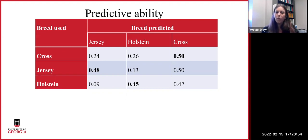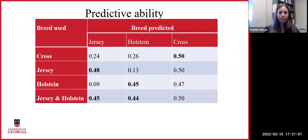With inbreed, about 0.48 for Jersey and 0.45 for Holstein, the Jersey could predict my crossbreeds a bit better, possibly because it was leaning more towards Jersey. And the Holstein could predict it by 0.47.